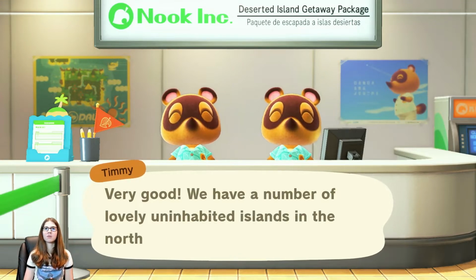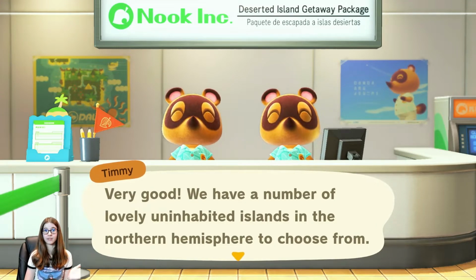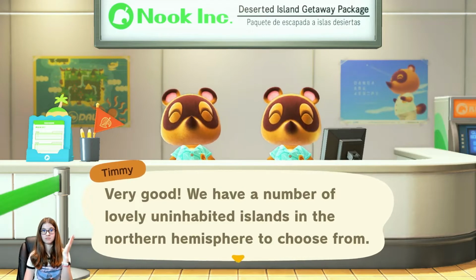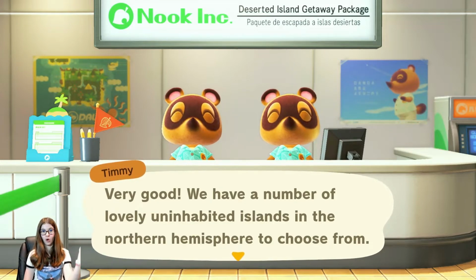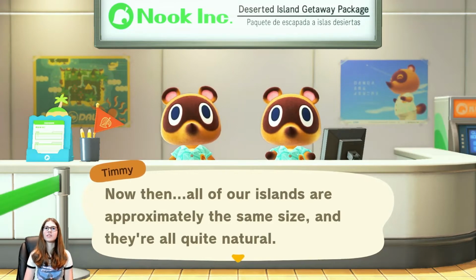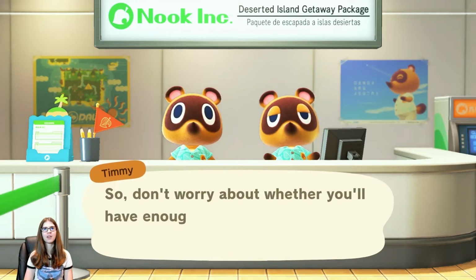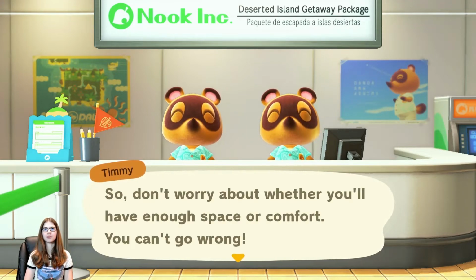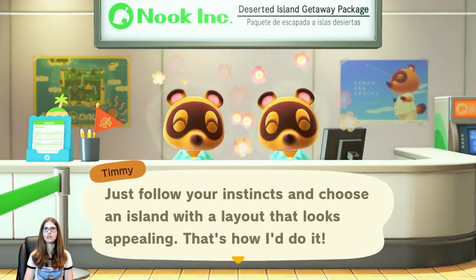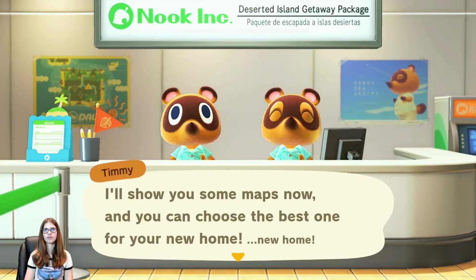Very good. We have a number of lovely and uninhabited islands in the Northern Hemisphere to choose from. I'm surprised you have any left, because there are like a gazillion islands that people have chosen in the Northern Hemisphere. Now then, all of our islands are approximately the same size, and they're all quite natural. I'd hope they wouldn't be fake. So don't worry about whether you'll have enough space or comfort. You can't go wrong. Just follow your instincts and choose an island with a layout that looks appealing. That's how I do it. I'll show you some maps now, and you can choose the best one for your new home.